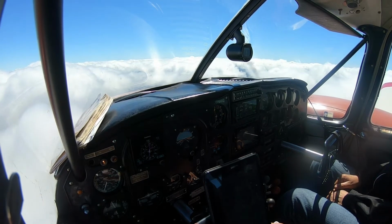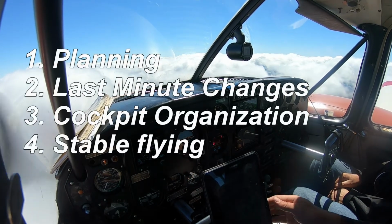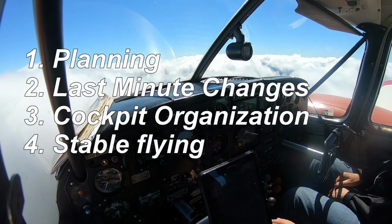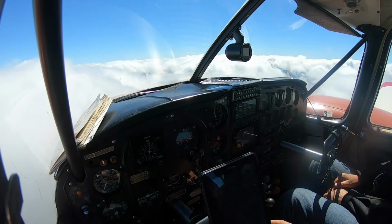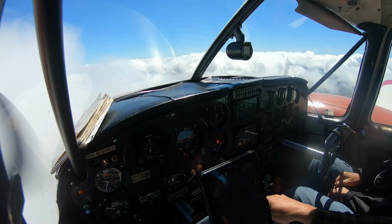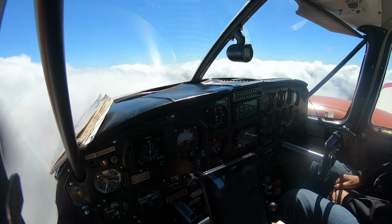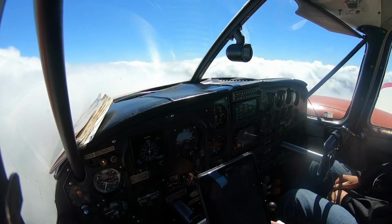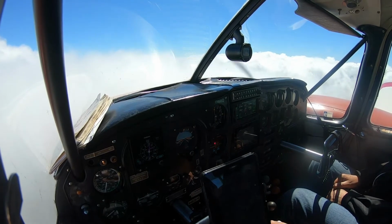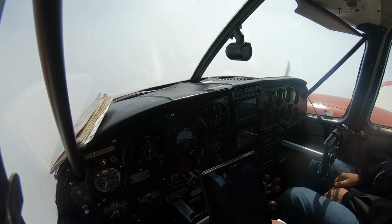The fourth simple mistake is not keeping your airplane stable while maneuvering, especially in IMC, single pilot without an autopilot. What I mean by stable is we don't want excessive sink rates, we don't want to be banking too much, and we don't want to be flying too fast, descending too quickly, those kinds of items. So those would be my 4 simple basic mistakes and ways that we can get ourselves painted into a corner or into some trouble with IFR flying.